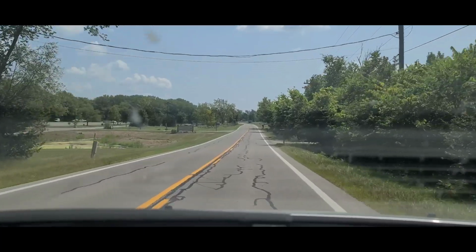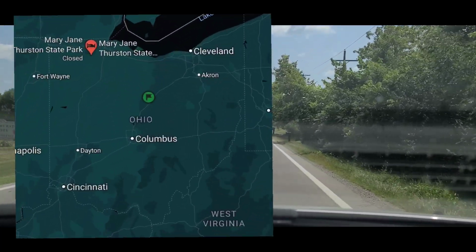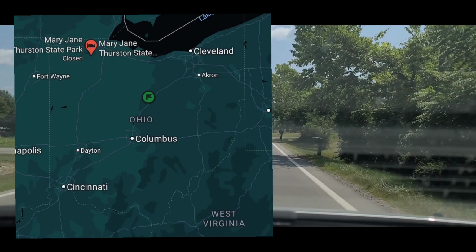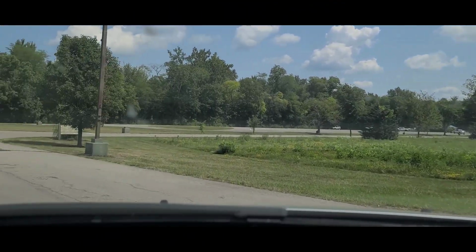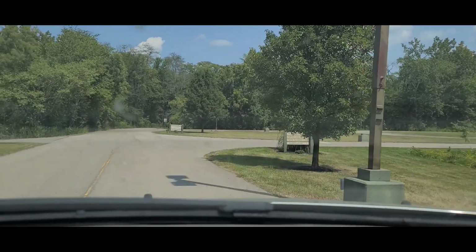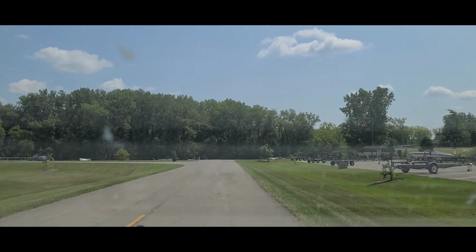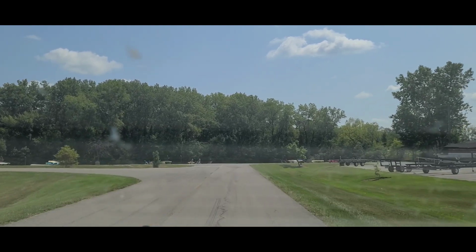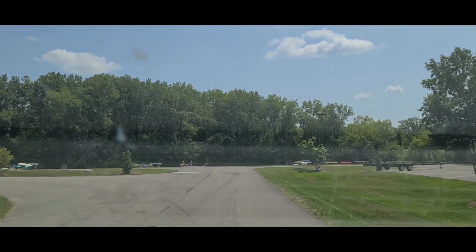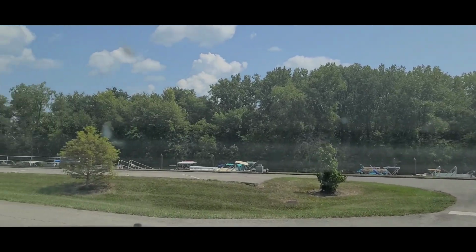Nice big parking area. Let's see if there's any trails. Hopefully there is. Mary Jane Thurston State Park. Destination is on the left. This is the Marina Park office. We'll see if there's any trails here. I know there are. Plenty of places for boats. Looks like there's a rest or a bathroom area. Said there was a water trail somewhere up here.